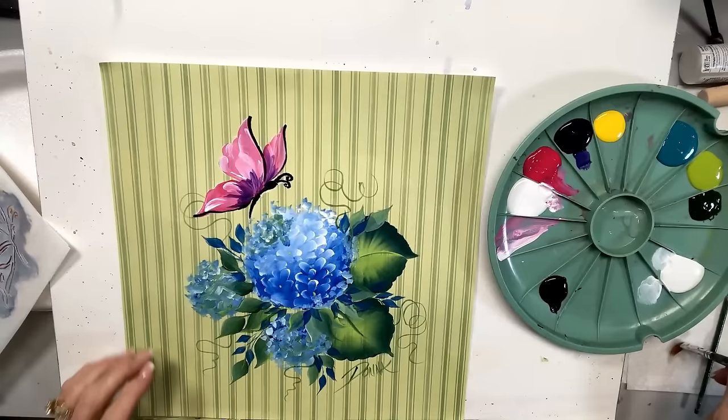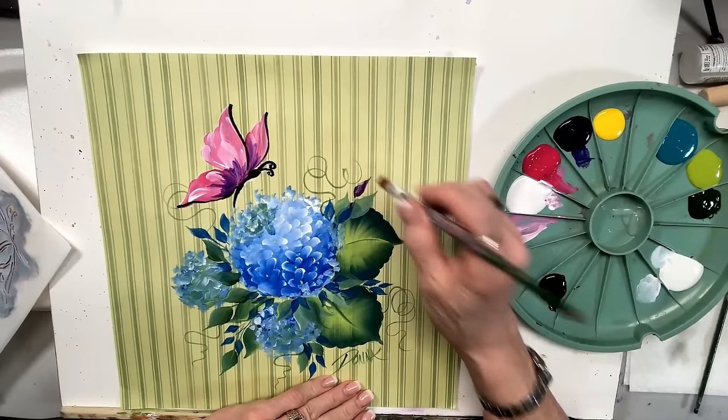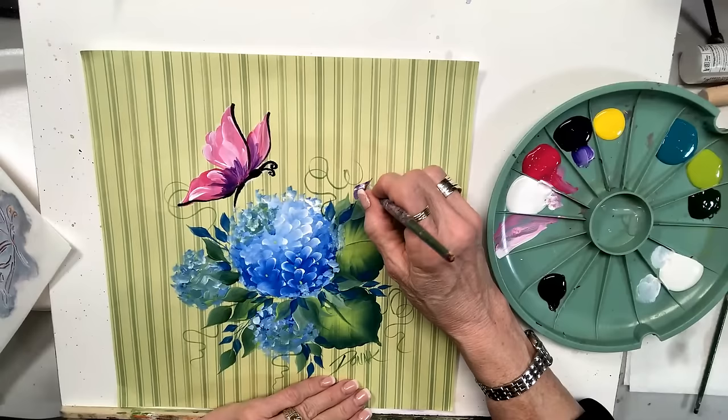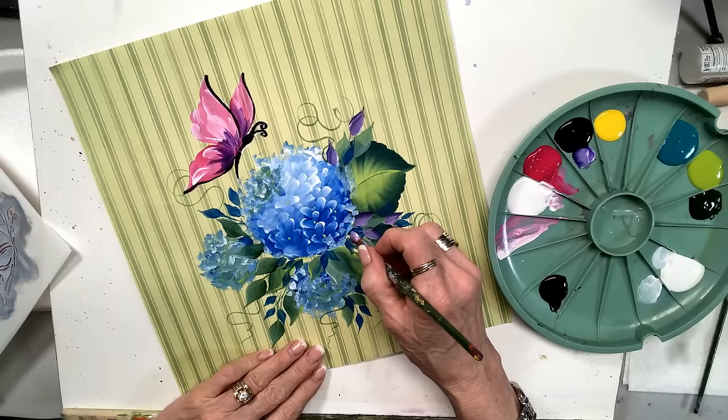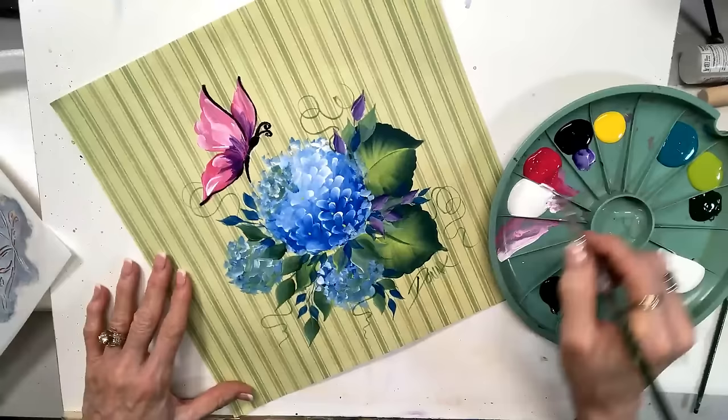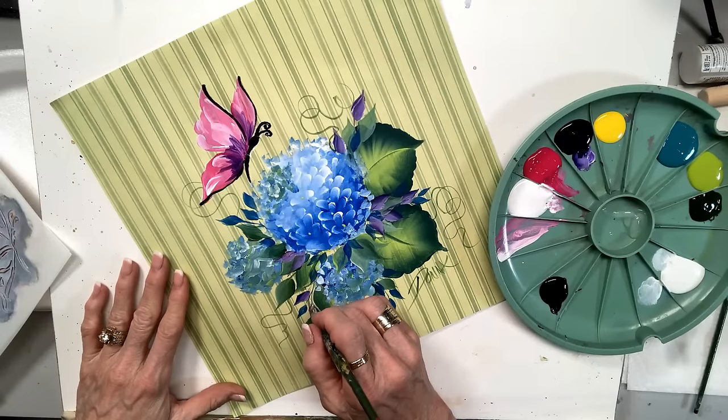All right, and so I can also come in here and put a little bit of purple here and there. There's dioxazine purple with my 8. I did these blue, but I can add a few purple in here. And I would do this to pull the butterfly in there. All right, see how I'm bringing that purple in? But you can make it match any painting. So this is just a painting I already had.